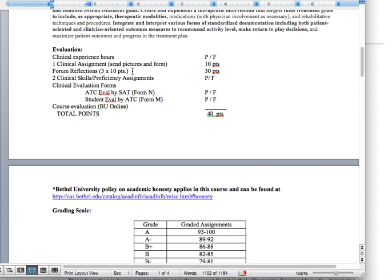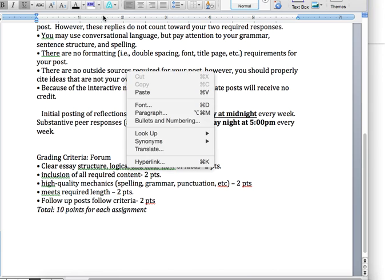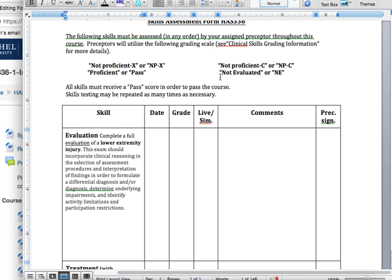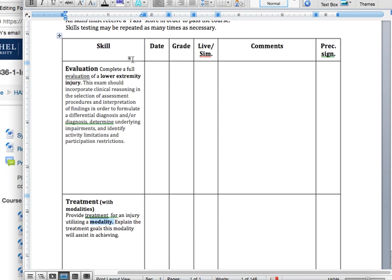Let's go back up. Forum reflections, you have 3 of them, each worth 10 points. There are 2 clinical skills or proficiencies, and if you'll remember, last semester you had quite a few of those, but this semester you only have 2. Let's bring those up. The first one you need to do for your preceptors is to complete an evaluation of a lower extremity injury. You need to incorporate clinical reasoning in the selection of the assessment procedures. So if you're evaluating a knee, you don't do every special test, you just do certain ones. Interpret the findings to formulate a differential diagnosis or diagnosis, determine the underlying impairments, and identify activity limitations and participation restrictions. So at least 1 lower evaluation during J-term, and then your preceptor will evaluate that.